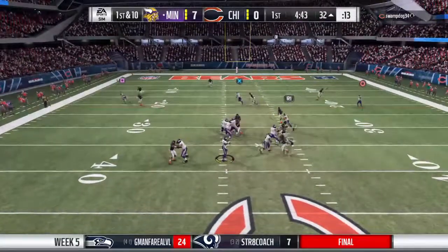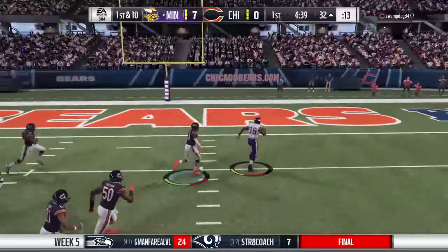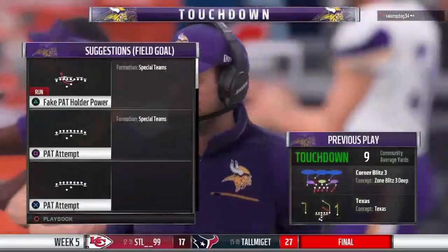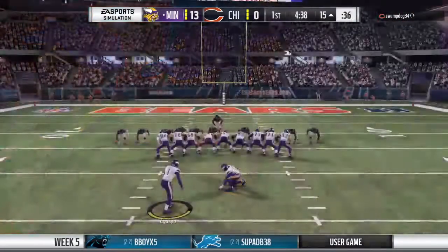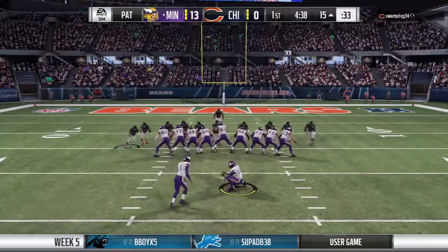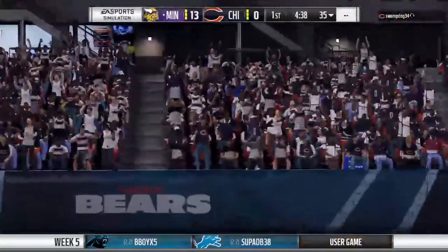On 1st and 10, Bridgewater. This one complete to his fullback out of the backfield. And he'll get into the end zone. Touchdown, Minnesota. Jerome Felton, his first touchdown on the year. And the Vikings are going to add on to their lead. And he wasn't blocking or running it there. They tossed it to him.